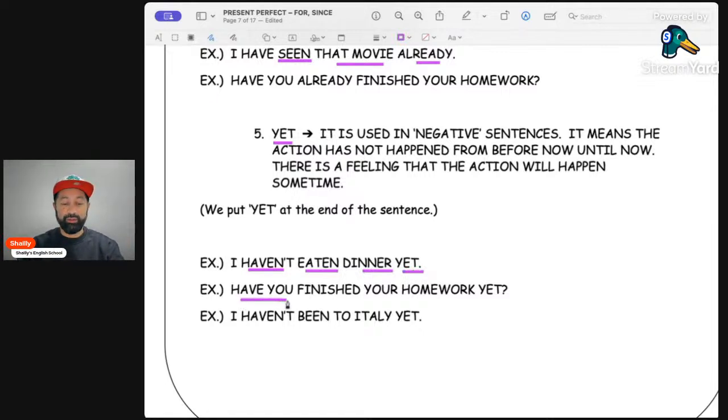We can use it in questions. Have you finished your homework yet? So has it already been completed? Did you finish it? And I haven't been to Italy yet. So as of this point right now, I've never been to Italy. But I haven't been to Italy yet. This means that there is a future promise that someday I think I will go to Italy. All right, that's how we use yet.